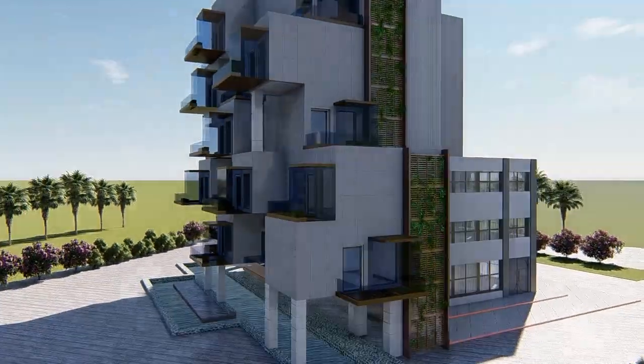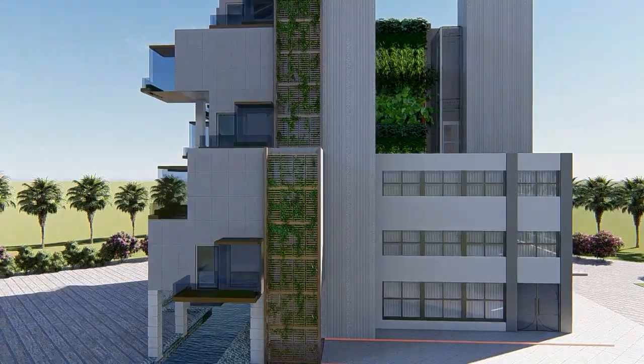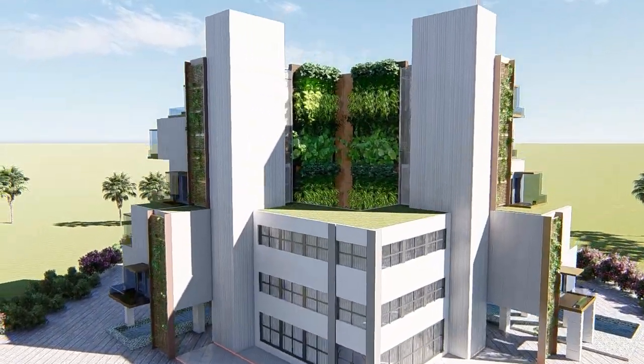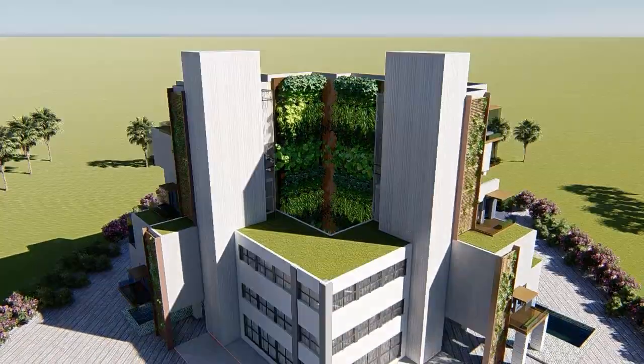Thirdly, by designing green walls instead of corridor glazing to reduce the solar gain and maintain the temperatures. And finally, by adding green roofs to work as insulation layers.